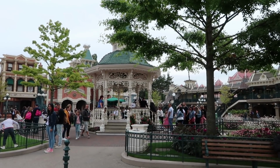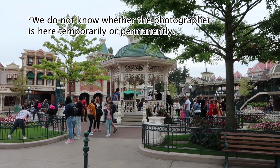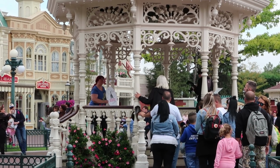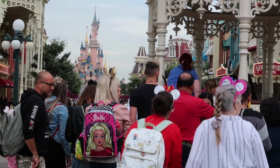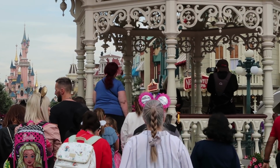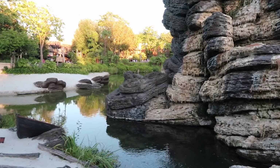Underneath the gazebo at the beginning of Main Street, there's a PhotoPass photographer now taking pictures. You can even hold a sign that says, for example, Home Sweet Home or something related to Disneyland Paris. And you have a perfect shot of the castle here at the end of Main Street. Wow, that's an awesome opportunity.